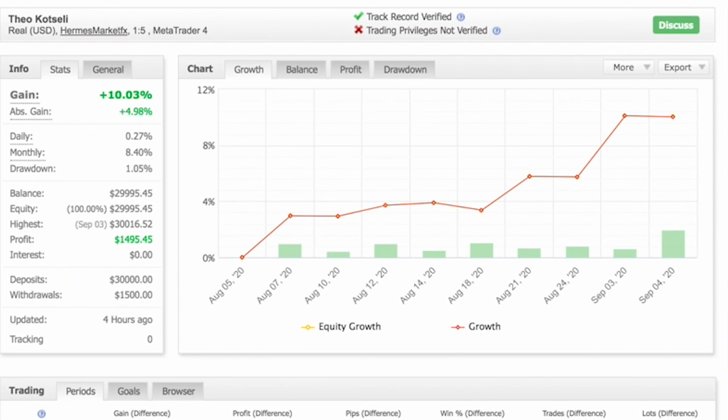Today we are going to review the account of one of our traders, Theo. Theo joined our funded trader program last August the 5th, and he reached his first 10% target on the 3rd of September. So if we don't consider the weekends, we can say that Theo did a very good job hitting his first 10% target in less than 1 month.